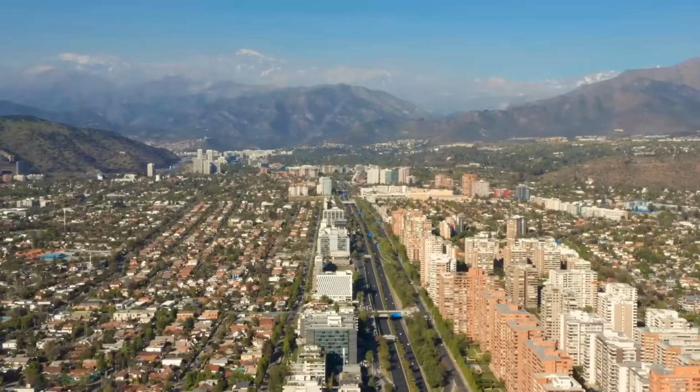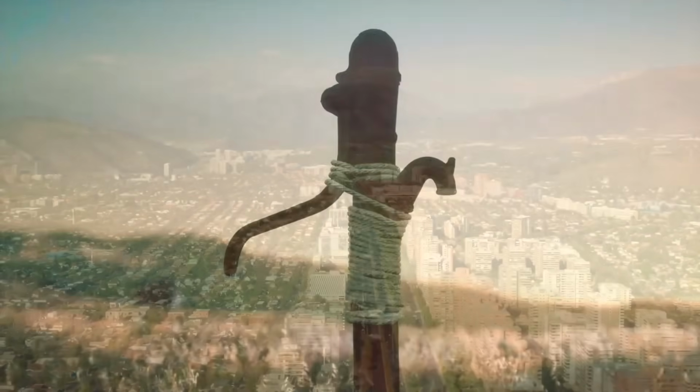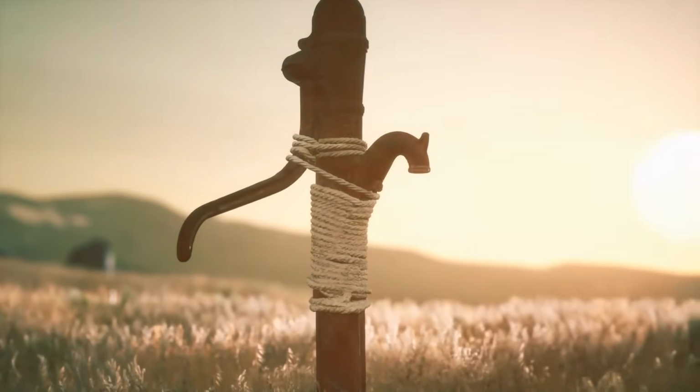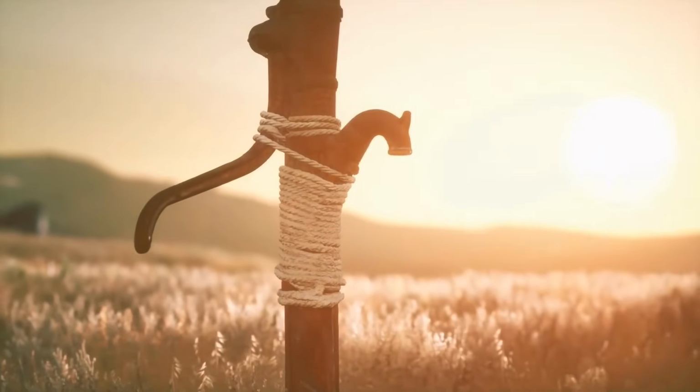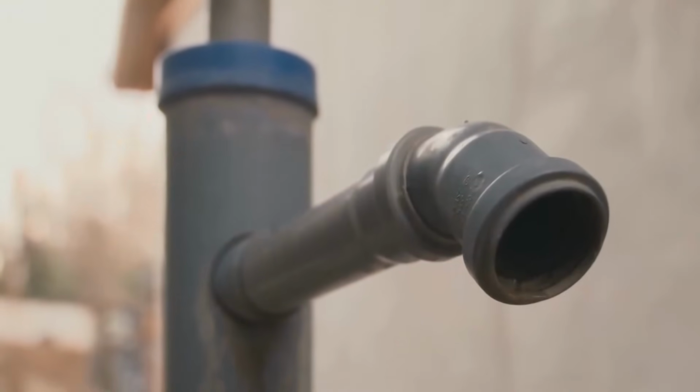Since 2010, Santiago has received only a third of its annual rainfall. Outside of the city, farmers are digging holes in search of blue gold, or simply put, water. The situation here is very similar to that of the Sahel.